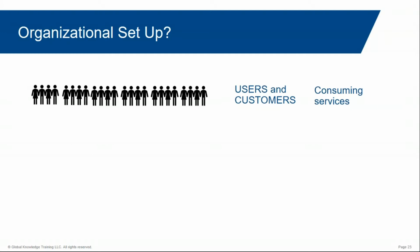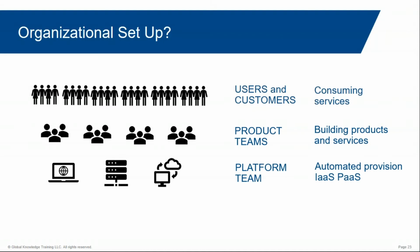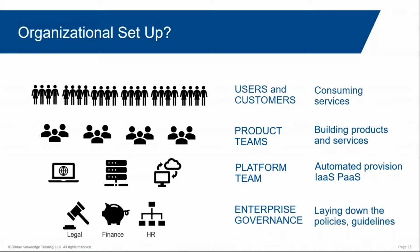You've still got users and customers consuming services, and product teams building those services. They're deploying their products onto platforms, so we've got infrastructure as a service, platform as a service, automated provision. We've all gone mad. We've bought Docker and Kubernetes and so on, and we've got this in place. And it's all driven by our organization's enterprise governance, which lays down the policies and guidelines coming from areas like legal, finance and HR.